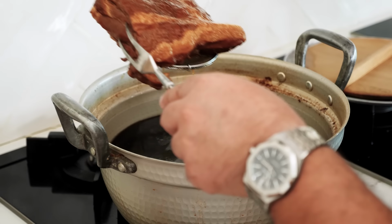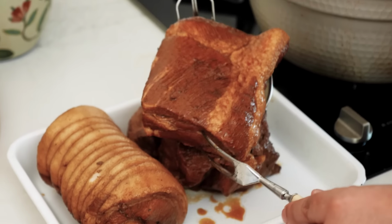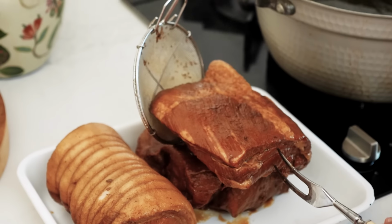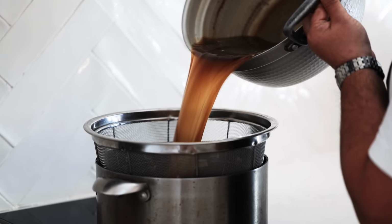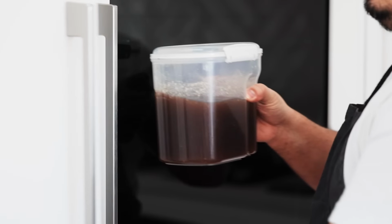Now I'll just let that cool in the liquid and then I'll carefully remove the pork to a tray and put that in the fridge to chill completely. The braising liquid I'll just strain and put in the fridge as well. So when the chashu comes out of the fridge, it looks a bit like this.